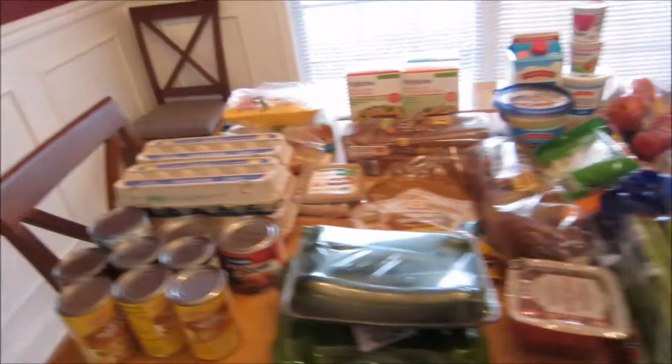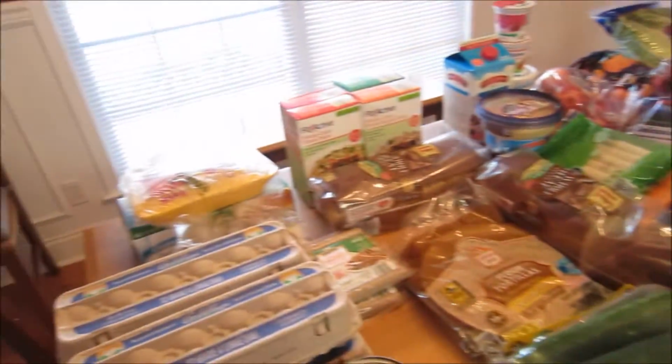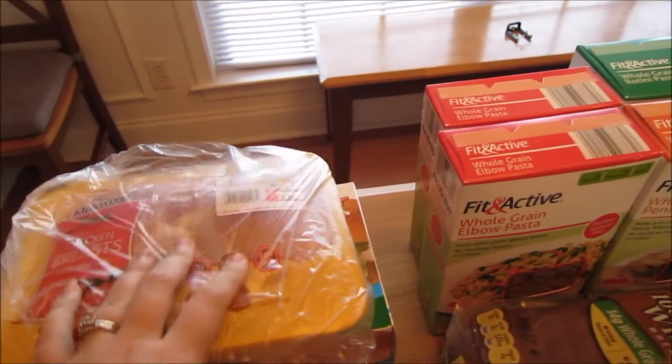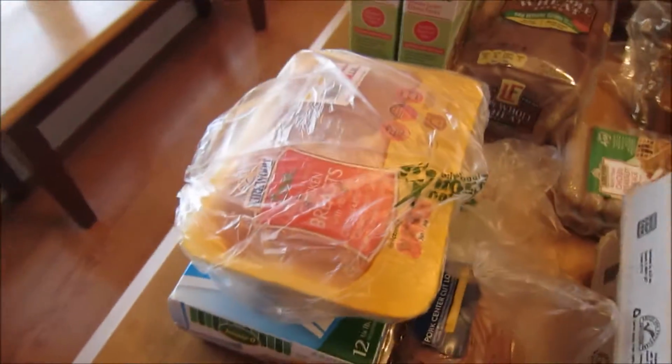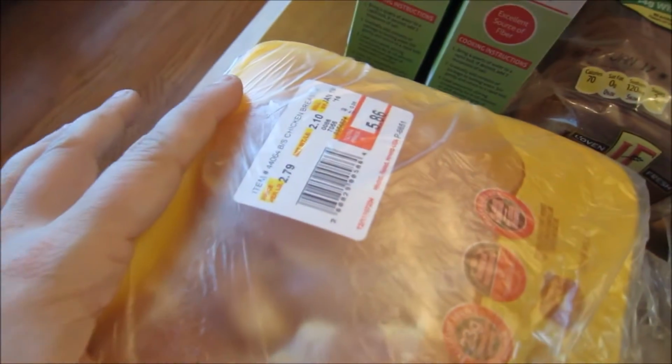So we're gonna start off. I tried to keep things kind of organized by category. So first off, we have our meats, and I got about 2 pounds of chicken. And I don't know if I mentioned, this is all from Aldi. It is $2.79 a pound.